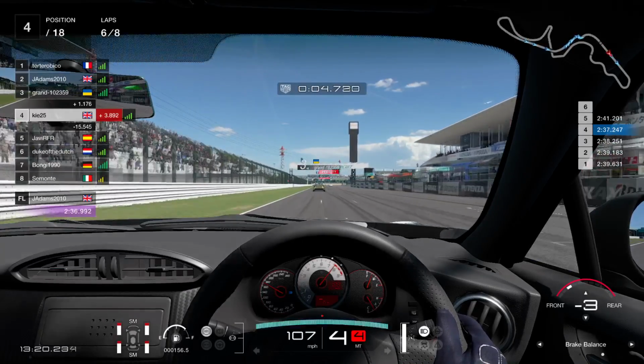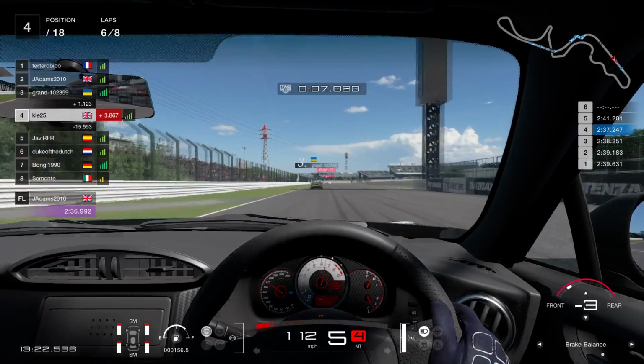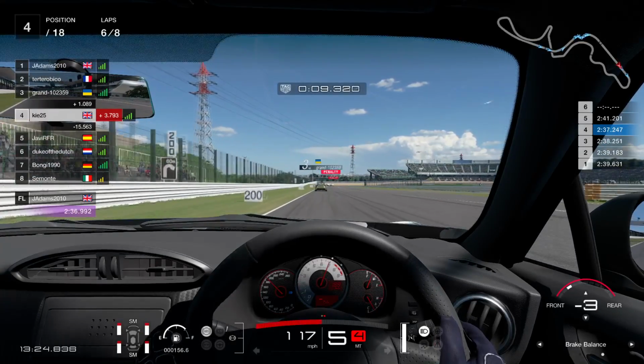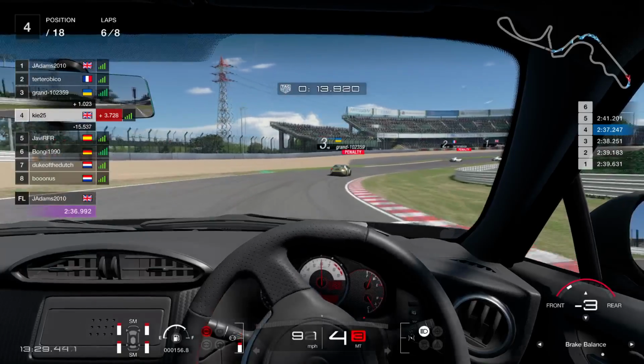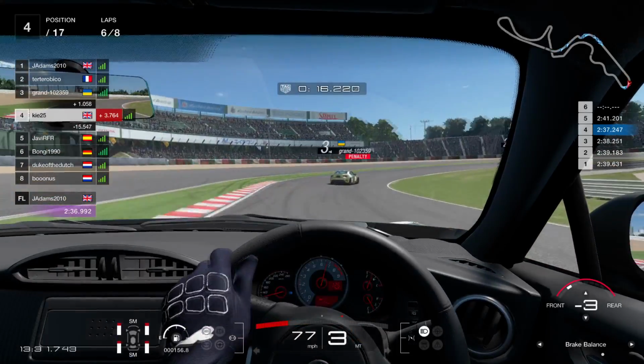As you can see there, really scruffy lap, 4 seconds over our best lap. And we're only 3.7 seconds behind the leader, so it shows you how much time we lost in just one lap. But unfortunately, not much you can do about it.